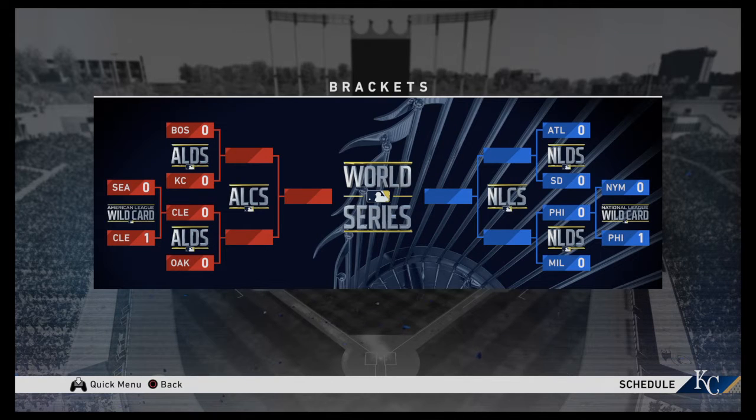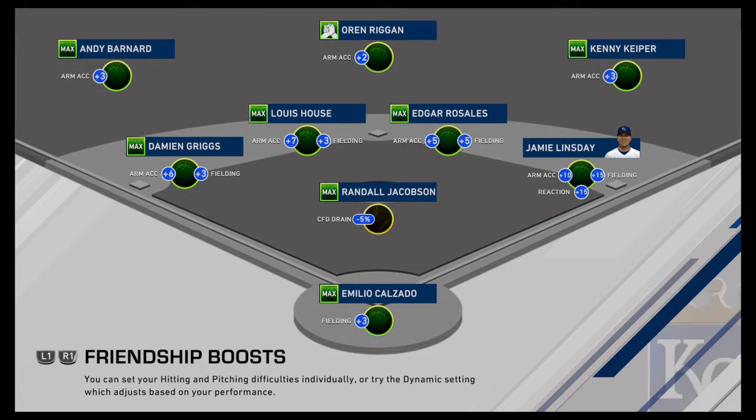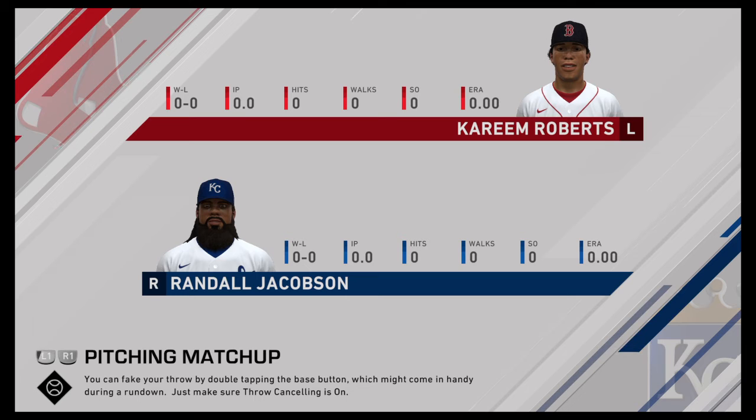Hello everybody and welcome to some Road to the Show gameplay. We are in the postseason now. We're facing the Boston Red Sox. And I want to say that this is the first time actually in 22 years that they've made the playoffs.